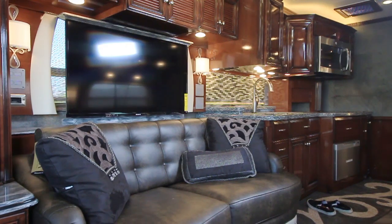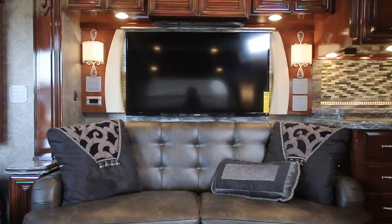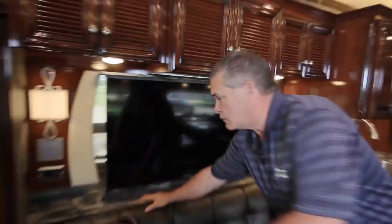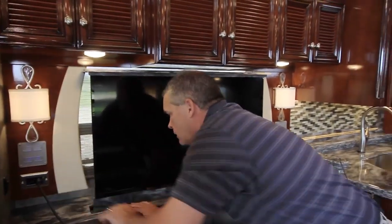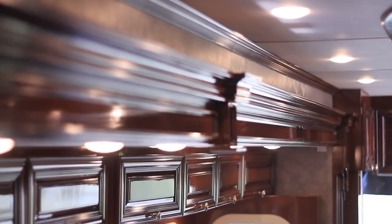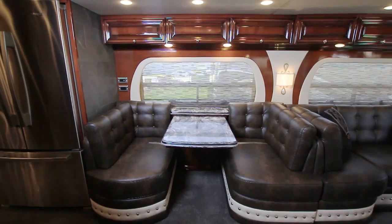This particular floor plan has the 46-inch televator TV, so that pops up behind the sofa. And then if you didn't want it there, if you're entertaining, you've got the optional front overhead, and you can bring that down, put it out of the way, and you still get that light out of that great big window over there. This particular coach, what we've done is they've had the option for the overhead cabinets above the dinette and the sofa, so it gives you a lot more storage in that area.